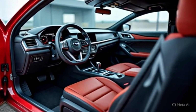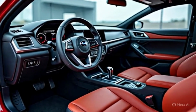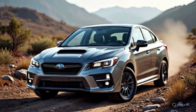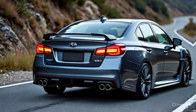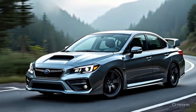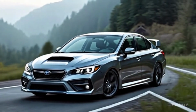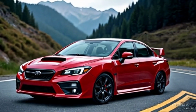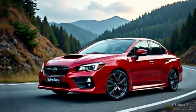Next up, the seats. You're looking at Alcantara-trimmed sport bucket seats with integrated headrests, STI embroidery, and red contrast stitching that screams performance. These seats aren't just showpieces. They grip you tightly in corners while remaining surprisingly comfortable for daily use. The steering wheel is perfectly thick, flat-bottomed, and wrapped in leather with red stitching.